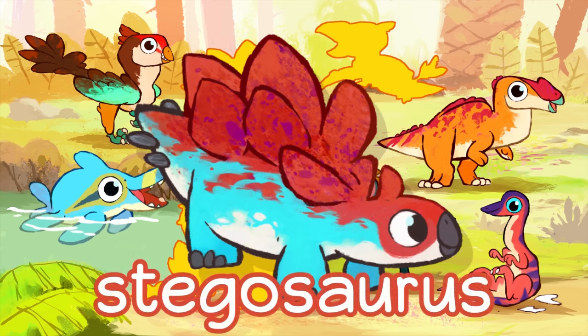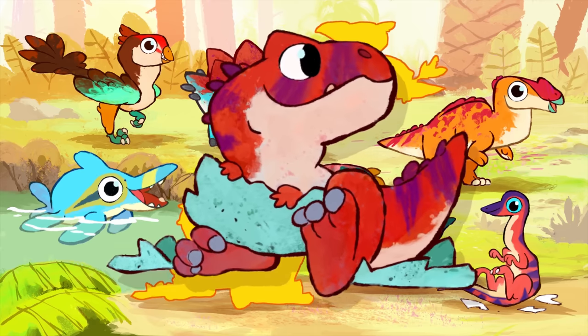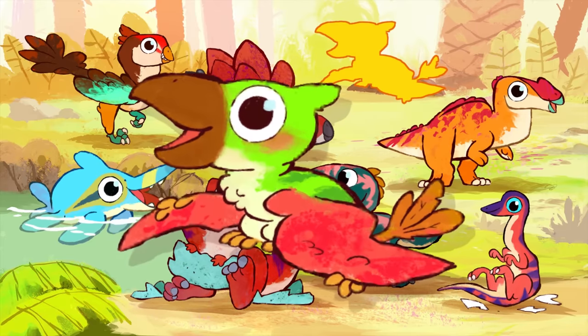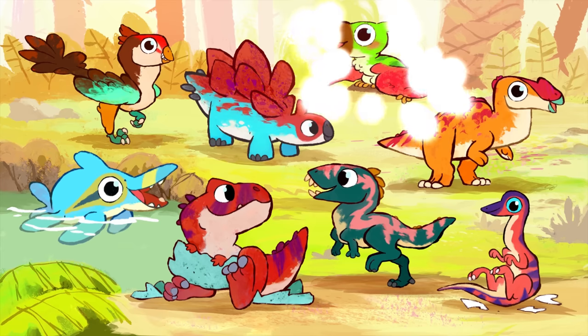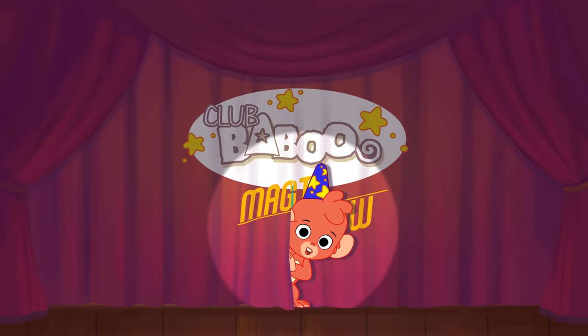A baby Stegosaurus. This is a baby Xenotarsosaurus. And this baby dinosaur is called Yi Chi. Wow! Great job, everyone! Thanks for your help! Baboo!